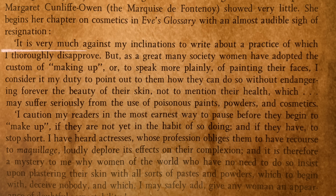This was 1897, and Margaret Cunliffe Owen wrote this about makeup. Put my glasses on so I can read you the passage. "It is very much against my inclinations to write about a practice of which I thoroughly disapprove. But as a great many society women have adopted the custom of making up, or to speak more plainly, of painting their faces." I do believe this is the first time we ever see the word makeup, all the way back in 1897 when makeup was not so common.